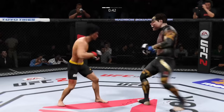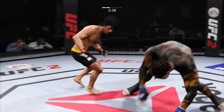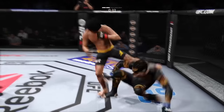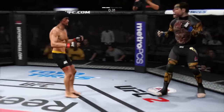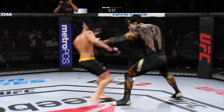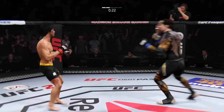He certainly has done a really good job of landing big shots in this fight, and that's what so far is getting him ahead. He's hurt, Mike. Wow! 30 seconds! Oh, that hook did damage. Good combination. Powerful strikes.